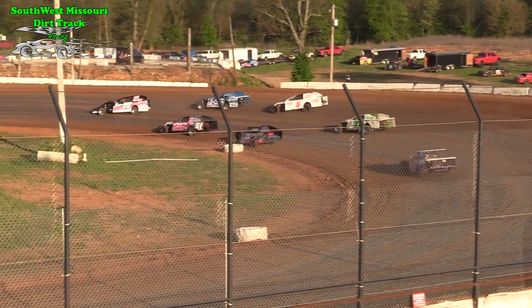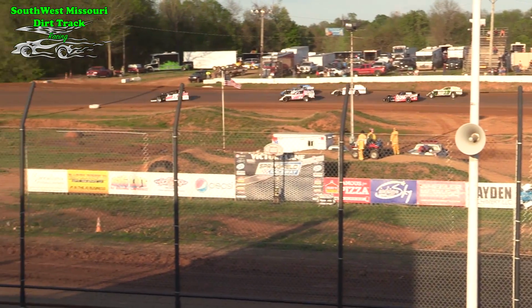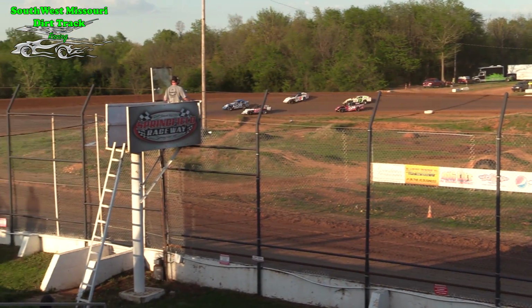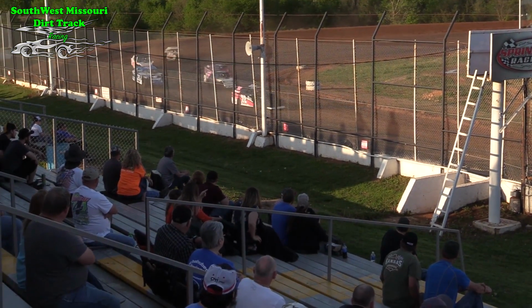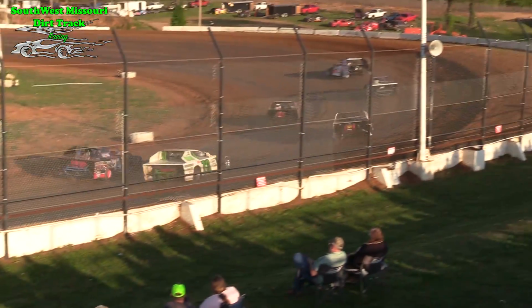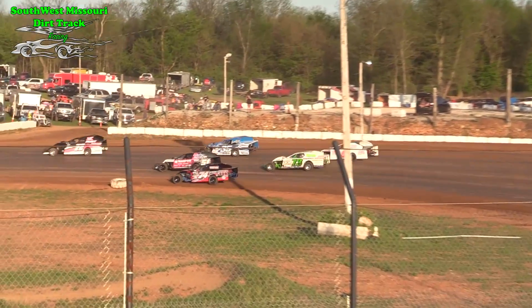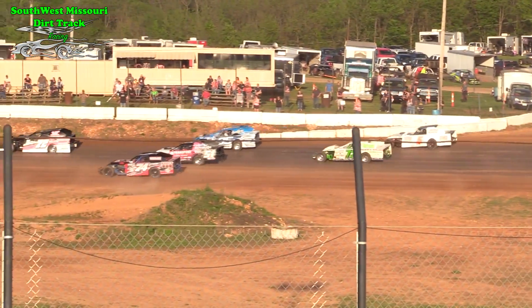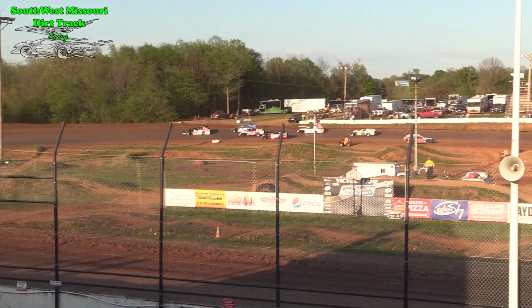Andy Austin, the 72, leads the charge down into 1 and 2. Down the back stretch they go. Side-by-side battle for second between Ken Walker in the 51 and John Langton in the 35. Now Langton has pulled out ahead, but a caution flag comes out. Caution flag coming out. It's for the 39C.